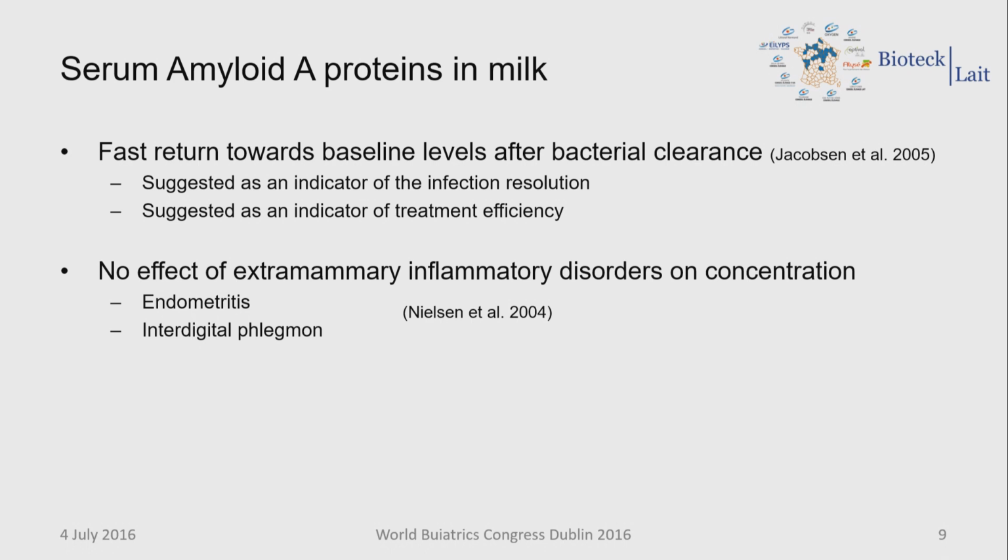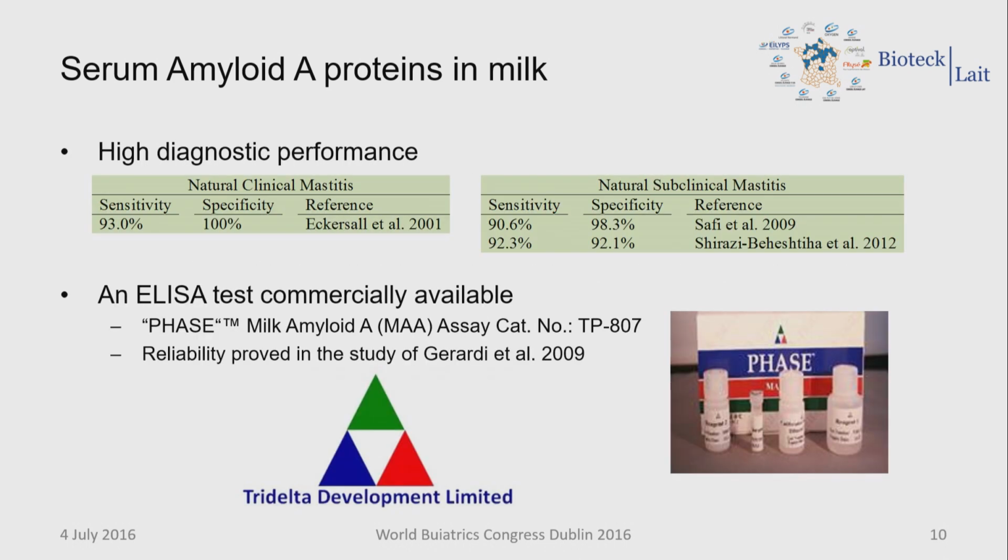No effect of an extramammary pathology was reported in a study. High diagnostic performance was reported in naturally acquired clinical or subclinical mastitis. The specificities and sensitivities were both high, above 90%.